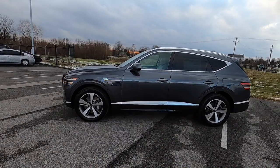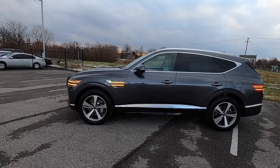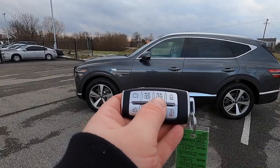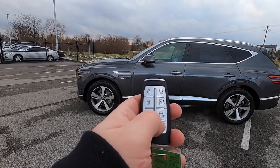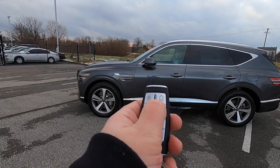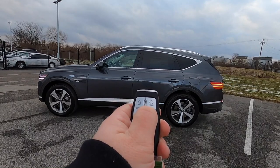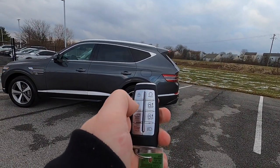Say you're in a tight spot in a parking lot and you need to get out, but you can't get the door open. The buttons on the key fob actually correlate with the forward and reverse directions here. So to move the vehicle forward without even having to be in the vehicle, just press the forward button and the vehicle will move forward automatically. Doesn't turn or anything. I let go of the button and the vehicle stops.